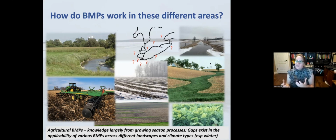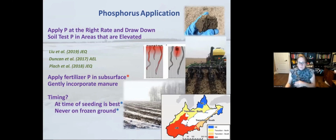And a lot of the winter research that we've typically drawn on has come from areas that have really more severe winters, like the Nordic countries or the northern Great Plains, and not necessarily areas that have a winter, but it's a very different winter than those other places. So we took a look at some examples of conservation practices, and we looked at where things maybe were similar or different across landscapes. So we've all heard of the 4 R's. So that's where we're looking at the right type, time, place, and rate.